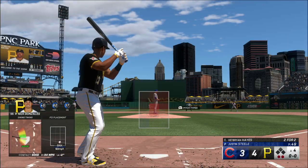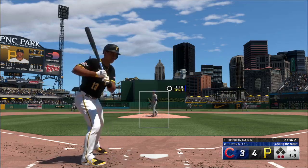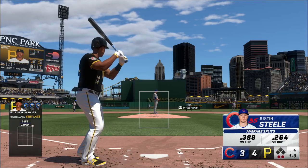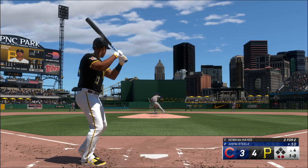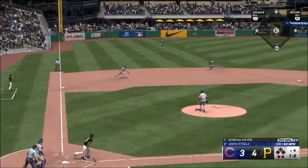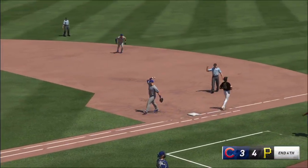And now the Pirates leadoff man, Ke'Bryan Hayes. First pitch doesn't find the zone. This is important. If he can go 1, 2, 3 here, it will be a very positive sign for him and for his team. Out to short, Swanson. 3 up, 3 down, inning over.